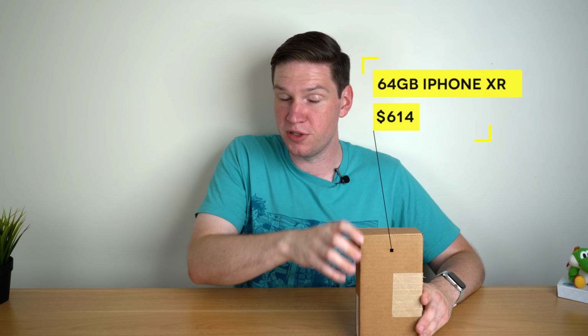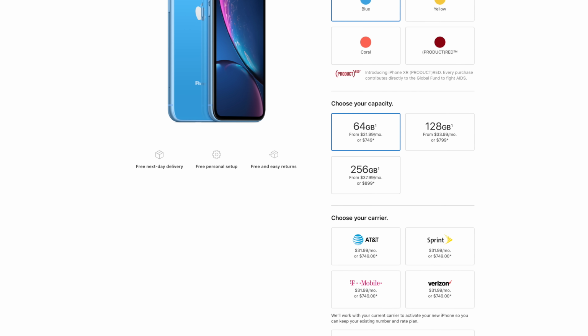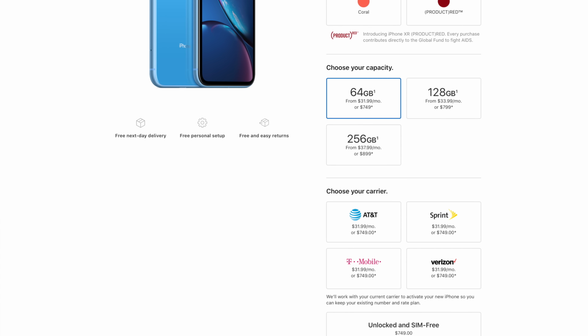Now you might be asking yourself, why should I go with a refurbished iPhone over buying a brand new one? And that's honestly because of the price. Now I bought this refurbished iPhone XR, which comes in blue, for $614 for the 64GB variant. If you were to buy that brand new directly from Apple, that would cost you $750. And the reason I'm looking at this refurbished iPhone XR is because I was curious about Amazon's refurbished process.